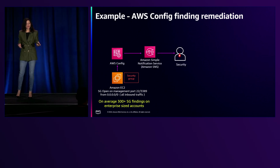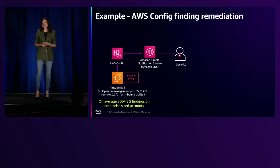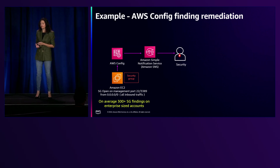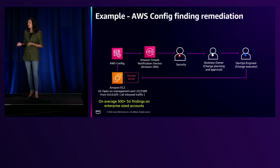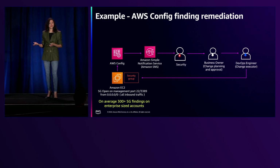So you have configured AWS Config, the rule triggers, and through your notification service, your security or DevOps, depending how you have your platform engineering and ops engineering team set up, one of them is notified. Now, the security team themselves, they can't make the change in the security group. Reason being, they don't have the context of your workload. Maybe it is a legit design, maybe it is not. So they are going to reach out to the application owner or the business owner to understand, is it okay to make the change in the security group? The business owner goes back, checks the workload context, gives permission to the DevOps engineer, who then makes the change in the security group.